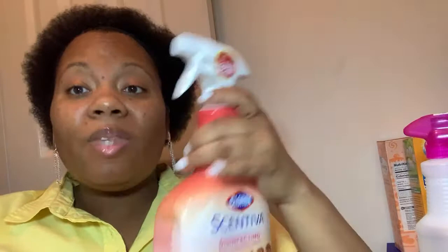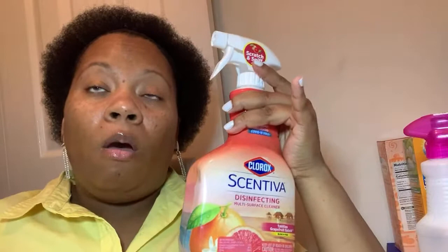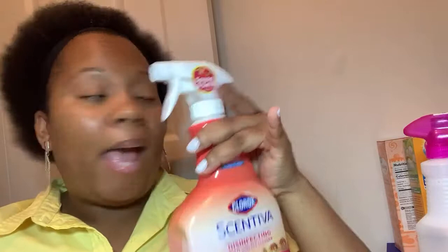So, I've used this twice this week. I know that's kind of sad. But I've cleaned both of my bathrooms with this, and I love it. I like this. So, this is going to take the place of my Fantastic, because for the last month or so, my head's been hurting, so I had to let that one go. It ain't that serious to be walking around with a doggone headache. And so, I use that.